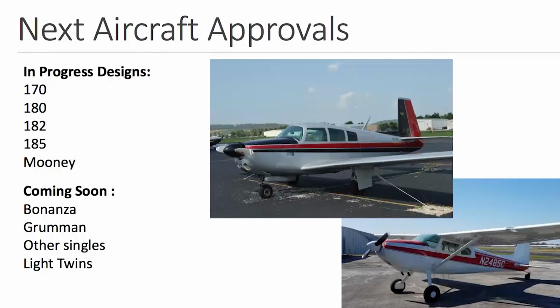Doesn't matter whether it's T-tail or standard tail, all of those aircraft are included on that STC now, and we are shipping those. We're working right now on adding some more aircraft to that. We've got the 180, 182, 185, and also we're working on Mooney, which is coming up next after that.